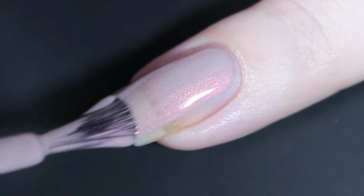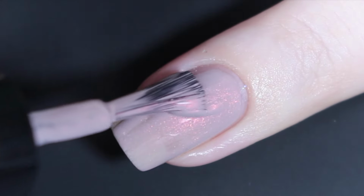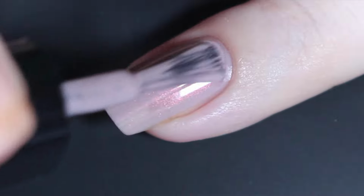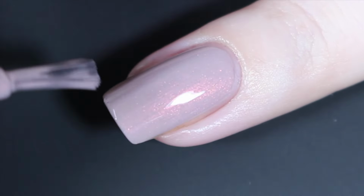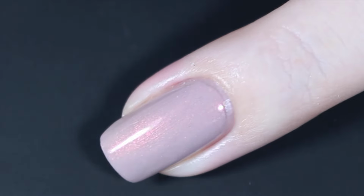This is a thicker formula, especially when thinking about how Femme Fatale's formulas are usually a little bit more sheer and take a bit to build up. I did a nice thick first coat here, and it leveled out really well. I had great coverage, but I am going to come back in for a second coat just to help with a little bit of that opacity.